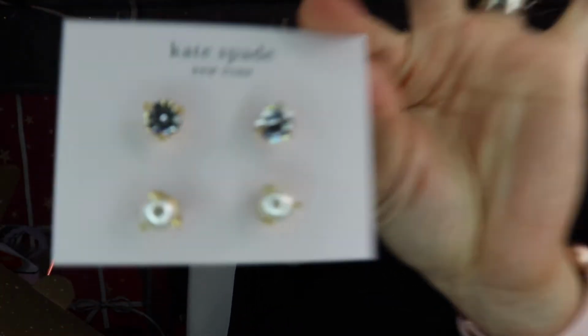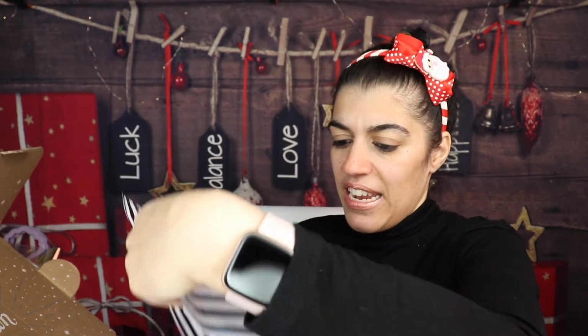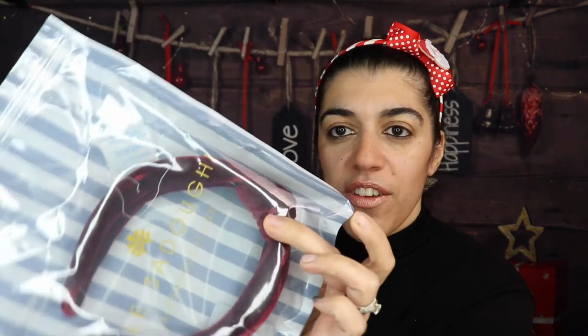So we've got some gorgeous Kate Spade earrings there. They come in a lovely little pink pouch. We have a velvet headband. It's worth $49. It's a velvet headband to add holiday flair to your lifestyle. Quite a nice colour, so it's perfect for the winter and Christmas.